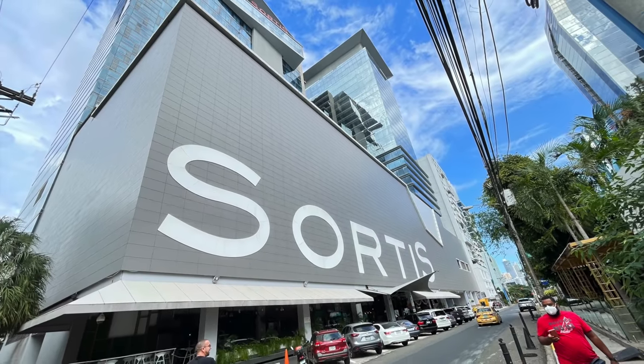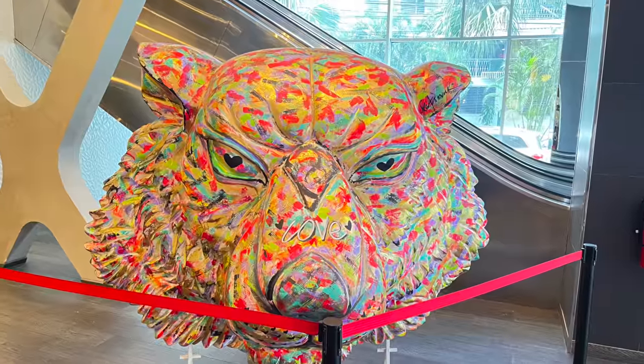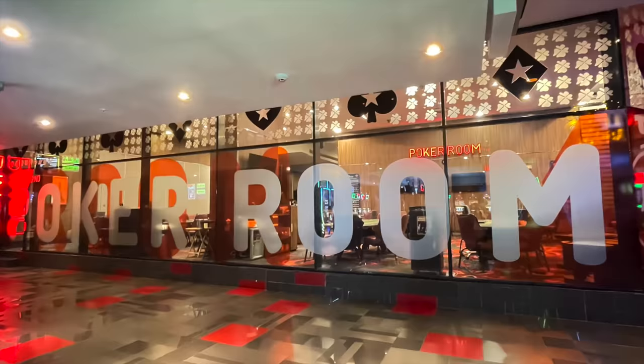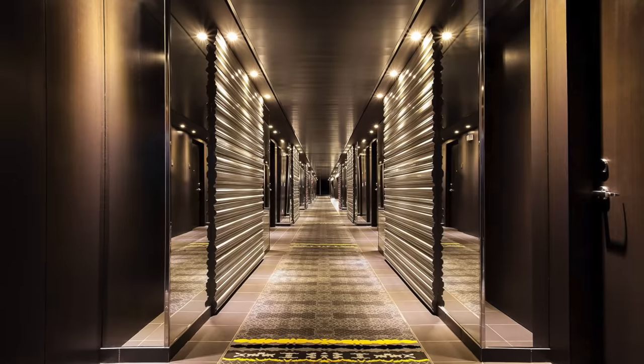Here is the Sortis Hotel, which is in the center of Panama City. We had thought we would spend a few nights here at the end of our trip, and it's a really beautiful hotel, casino, restaurants downstairs, but we decided to spend our whole week at the U.